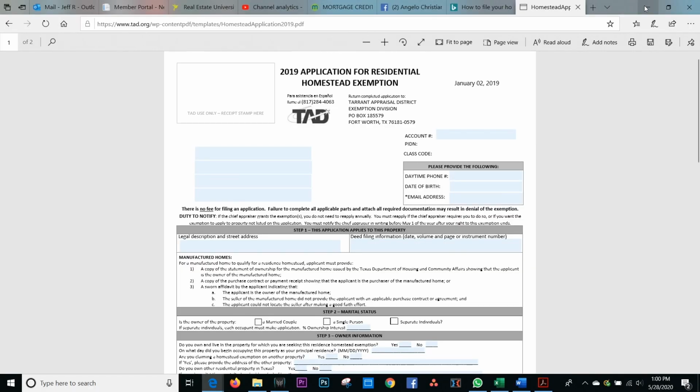Okay. So this is the form that you actually fill out. I'm going to show it to you, show you how to fill it out and where to submit it. That way, whenever you close on your home and you want to file the exemption, you know where to do it, how to do it, and where to go online. So you can kind of go over the shoulder with me now. We're going to check it out.